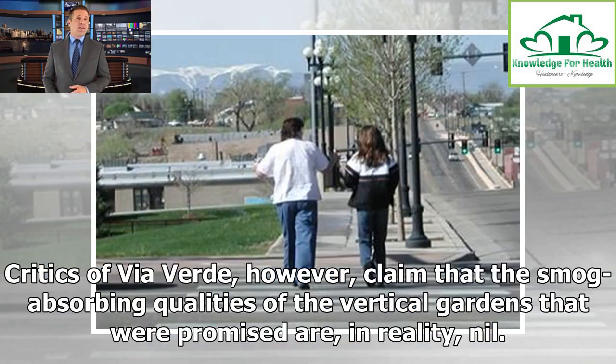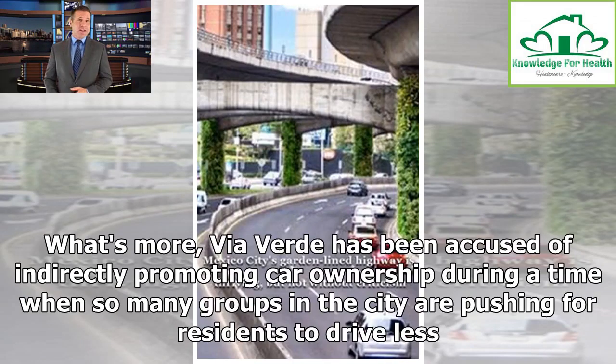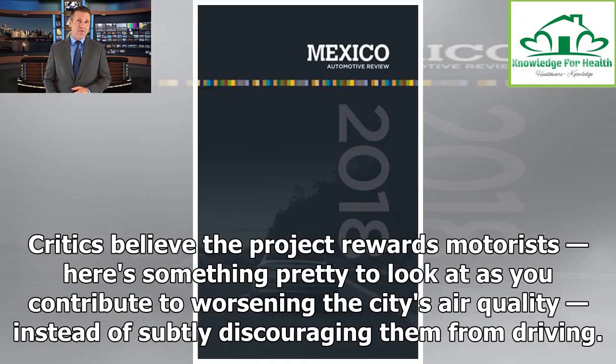Critics of Via Verde, however, claim that the smog-absorbing qualities of the vertical gardens that were promised are, in reality, nil. What's more, Via Verde has been accused of indirectly promoting car ownership during a time when so many groups in the city are pushing for residents to drive less. Critics believe the project rewards motorists. Here's something pretty to look at as you contribute to worsening the city's air quality, instead of subtly discouraging them from driving.